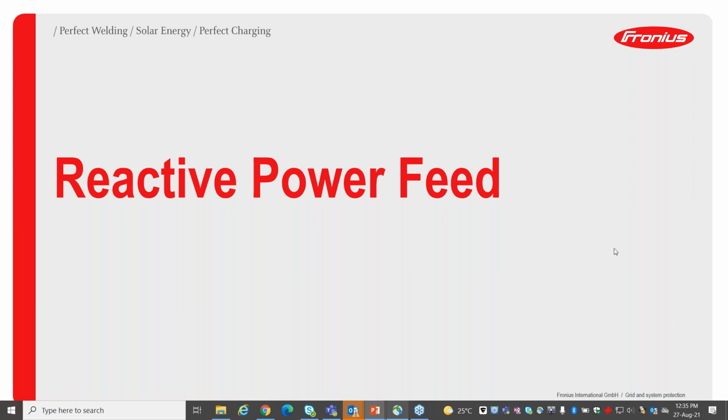Something else that is very, very important for PV inverters is the behavior as far as reactive power is concerned. So what happens with reactive power feed?